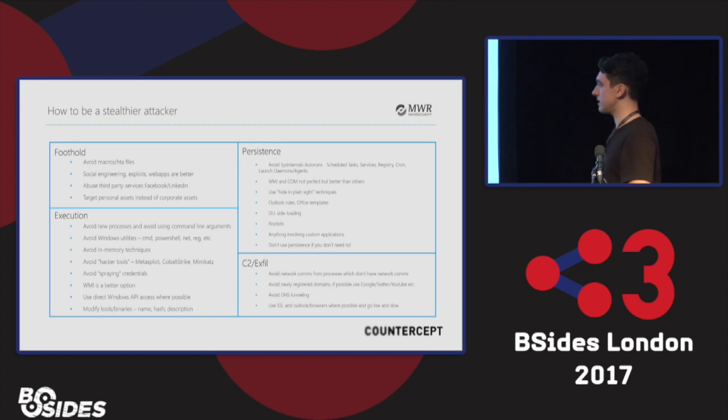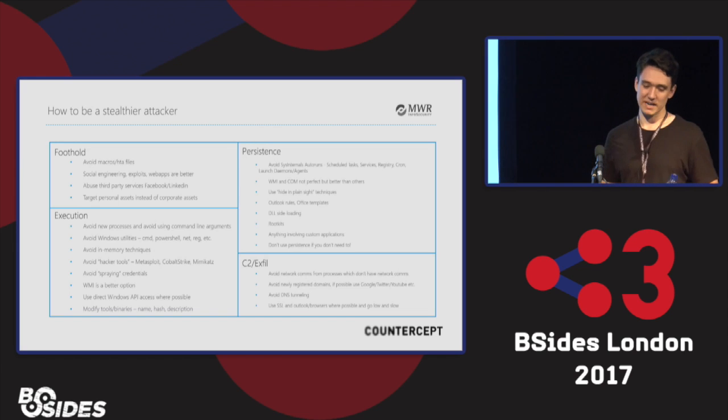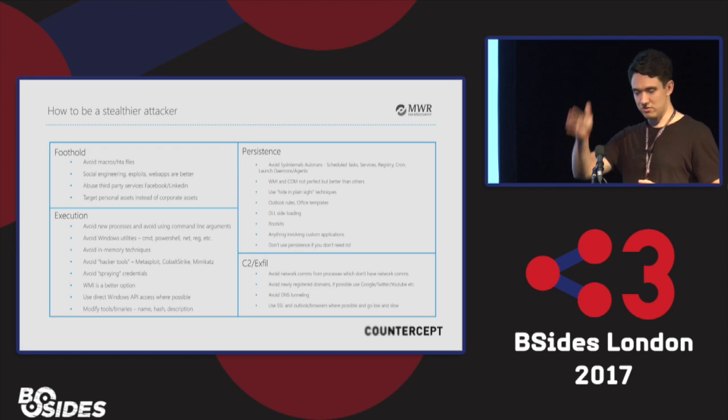DNS tunneling is another technique that pen testers love and they think is really cool. Again, if you've got the network traffic, it's really easy to detect. I'd say avoid it if possible. But again, it assumes that the defenders have that data. If they don't, maybe you can use that. And lastly, going low and slow. It's the age-old thing. If you take your time as a pen tester, don't be noisy, don't create spikes on graphs, you're probably going to sneak by.